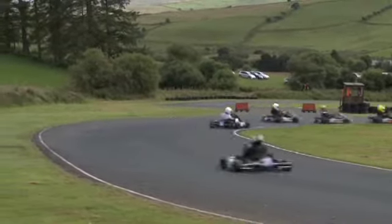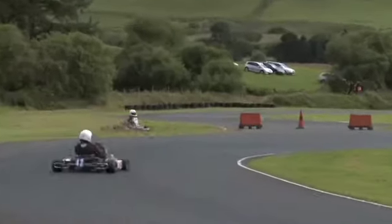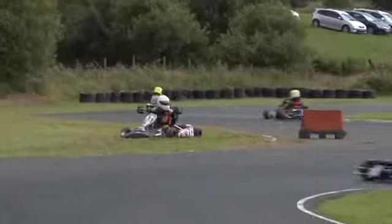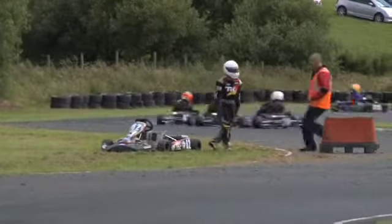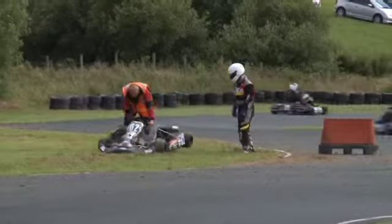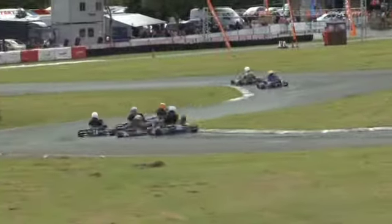There is Partridge making up another place, so it's an extra championship point for him as Suzanne Gutzol slides off through the spoon. She's looking back accusingly at the kart behind. Only she will know if she's been tagged from behind. It was Cameron Leeson in behind, but I'm not sure whether there was any contact or not. Only she will know.